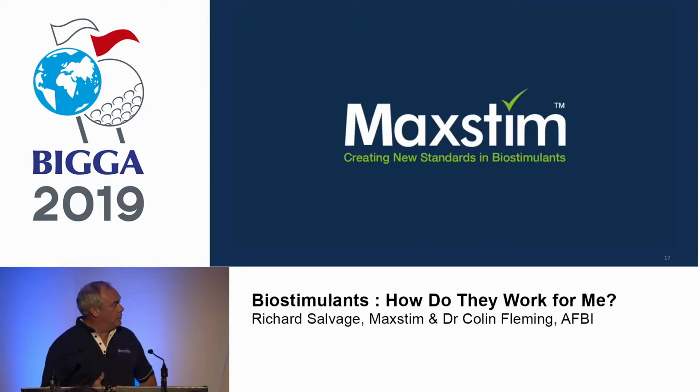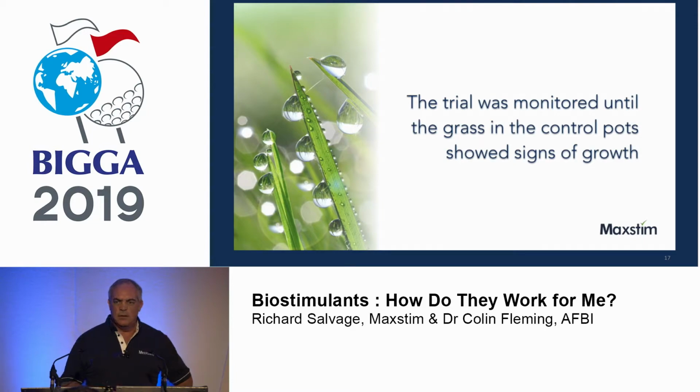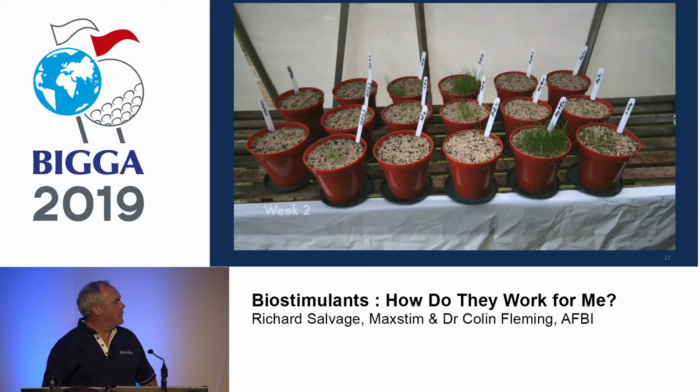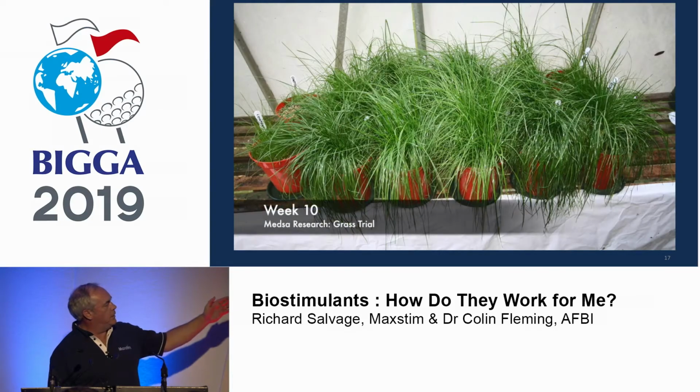Okay, so what I'm going to show you here is how that manifests in some mechanisms. I've got a short video of different formulations of biostimulants against control. On the left-hand side of the pots, you'll see the control and various formulations. These were planted in the winter, so the temperatures were at 5 or less, so it took a little while to get going. You can see the control here on the left, and we ran this until they germinated to validate the experiment.